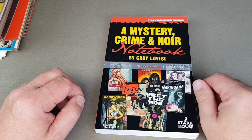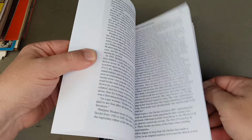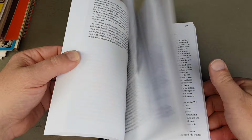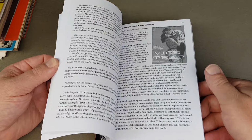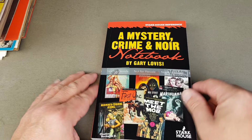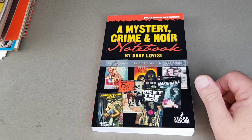But it's fantastic. It's from Stark House, a great reprint publisher. It's a collection of Gary's articles of the last sort of 40 years, looking at publishers in the noir genre, plus his favourite authors as well. The more collectible titles, and stories about collecting them. Absolutely fantastic, and really comprehensive. It's like reading a massively long issue of Paperback Parade, but beautifully produced, full of great photos, as you can see. Highly recommended. I really enjoyed it. Look out for the review in about a week or two's time.